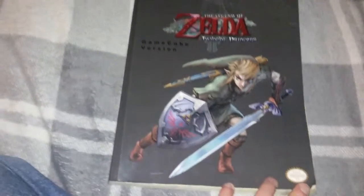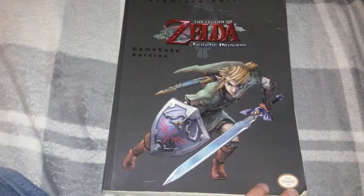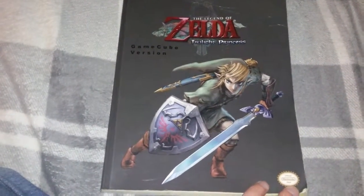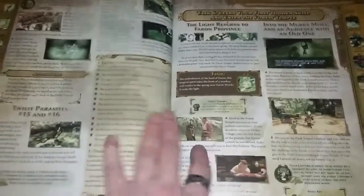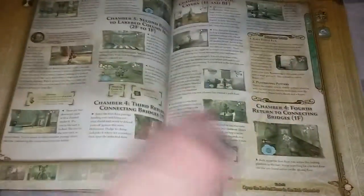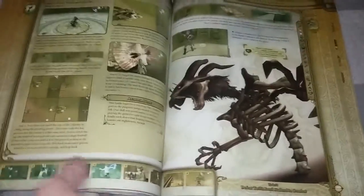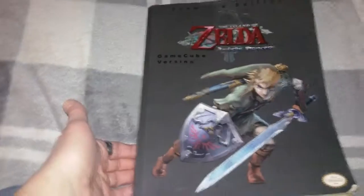Of course, as it says, Premium Edition to Twilight Princess, which is good since I do have the GameCube version of the game. But honestly, it's nice, really, just to appreciate the art and everything in the book. That's one of the things I like about strategy guides sometimes. Just going through and appreciating some of the art design and everything that went into the strategy guide.